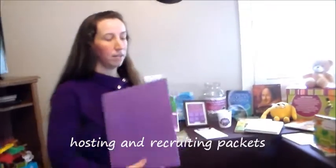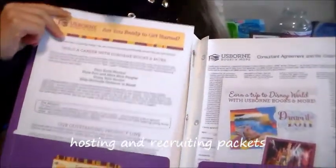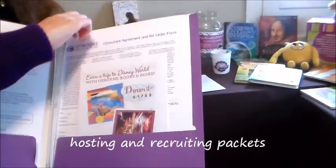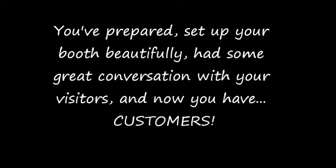And this is what I put in my recruit packets. Again, business card. There's a whole packet here with information about our Disney trip this year, and then the agreement kit and paper order form. This is very important to have these big folders instead of just handing them a business card. These are not going to get lost as easily as a business card is. They're not going to set it down somewhere and forget about it. They're going to notice it if it's a big folder. So this is a really nice thing to have.